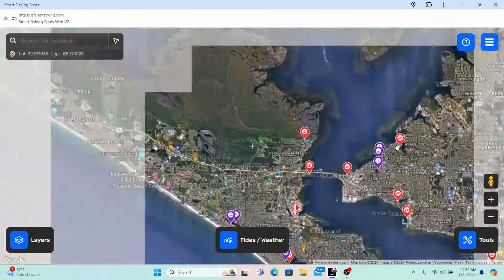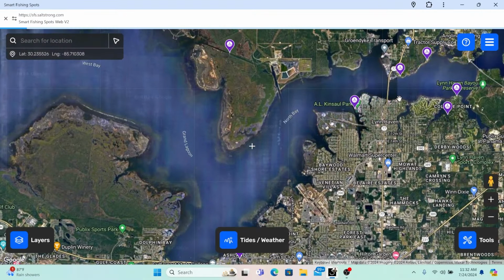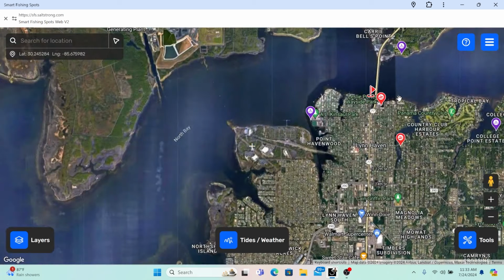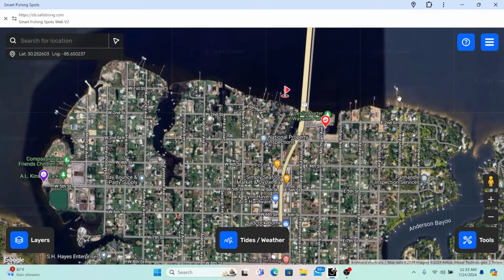You can just see how many access points, which is great because it means you don't need a huge boat. You can survive on a little boat. Most of the time when I go fish, I'm literally on a 12-foot John boat with a trolling motor. I just keep it simple, keep it slow, keep it calm and shallow because I like to flats fish.